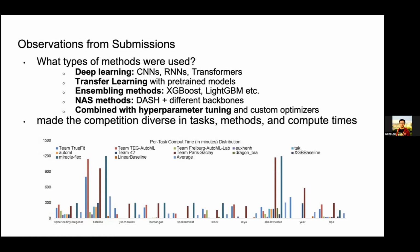Many teams chose to combine a lot of these deep learning and traditional machine learning methods with hyperparameter tuning and added customized optimizers. So the submissions made the competition diverse in tasks, methods, and also in compute times. As you can see in the figure below, there's a huge variation across teams and also across tasks in terms of compute time.